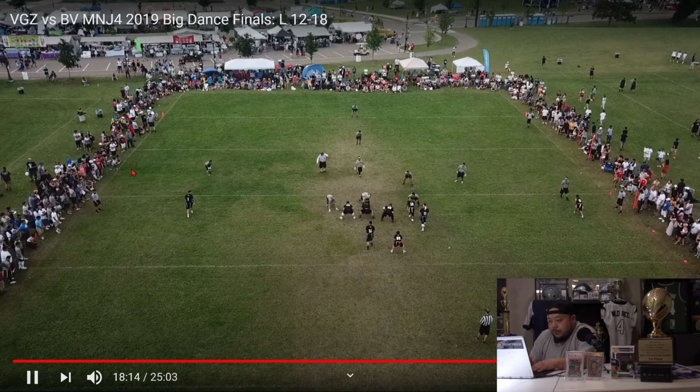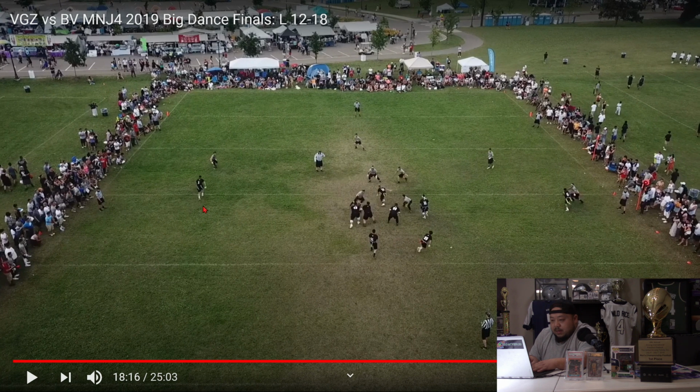Now we'll focus on the route. So Matt's gonna run, I think it's a post corner, but it's real ugly.